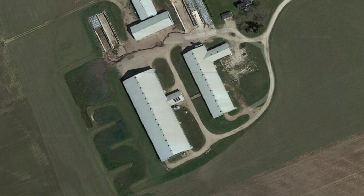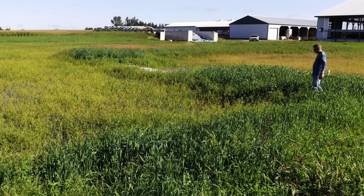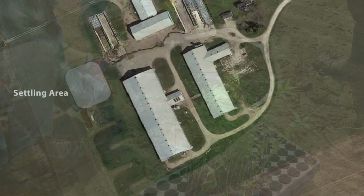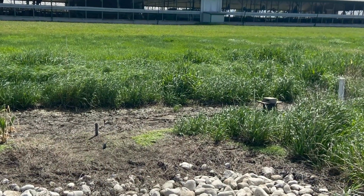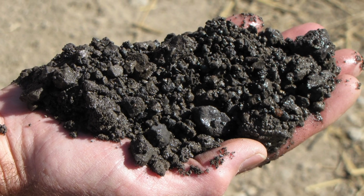The design covers 2.5 acres and has three main components. At the top end, the settling area temporarily ponds water to allow solids to drop out of the runoff, where aquatic plants help filter and remove some nutrients before entering a standpipe inlet. From the inlet, water is then forced back up to the surface through a steel slag filter, which is a byproduct of steel production, and through a chemical process, the filter medium removes phosphorus from the water by binding it to calcium in the slag.